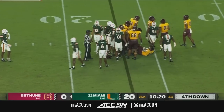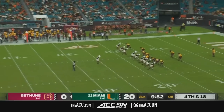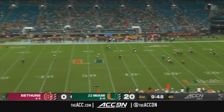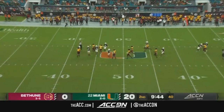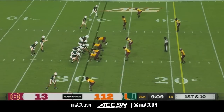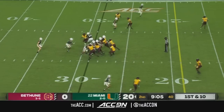And on 3rd and 18, the Wildcats were stuffed. Anthony Frederic inside his own 5. Restrepo waiting for the ball at his own 40. Fair catch near the 45-yard line, and that's where Miami will begin their next drive. Homestead, Florida native. Getting healthy at the right time, though.